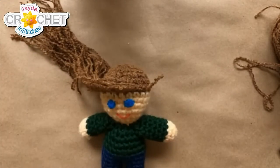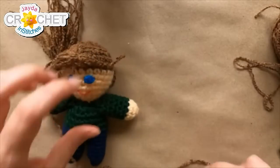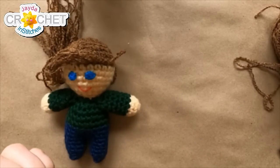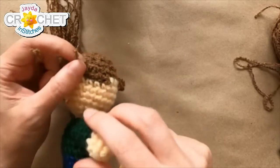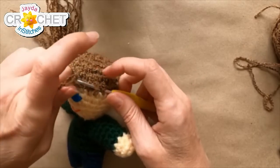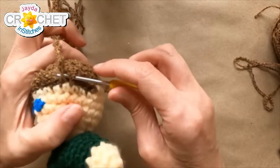So I am slowly getting all the way around to the other side here. Back where I started, we still need some votes in our current poll. You'll find that up at the top of the live chat. So I'm gonna get some more hair knotted in here.